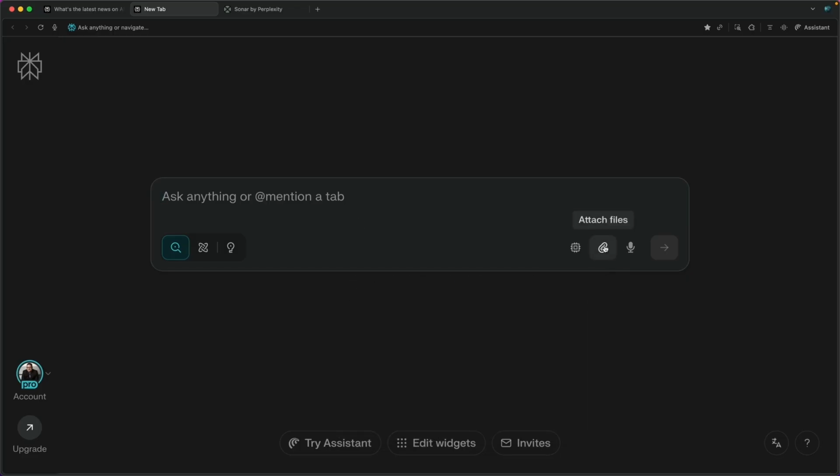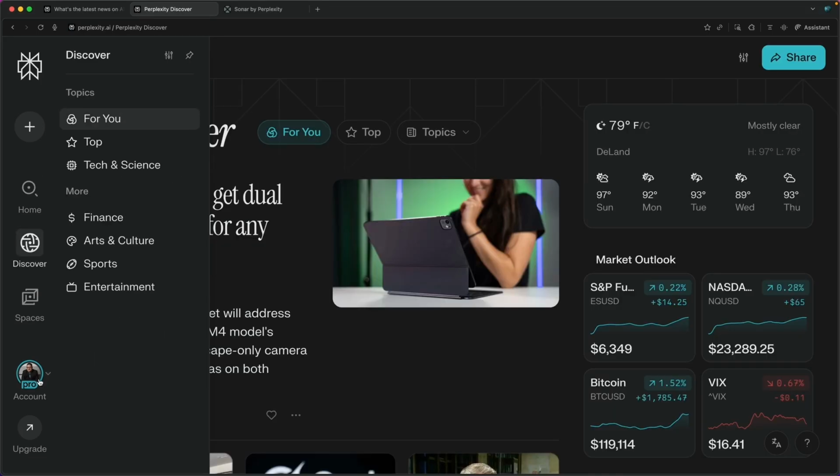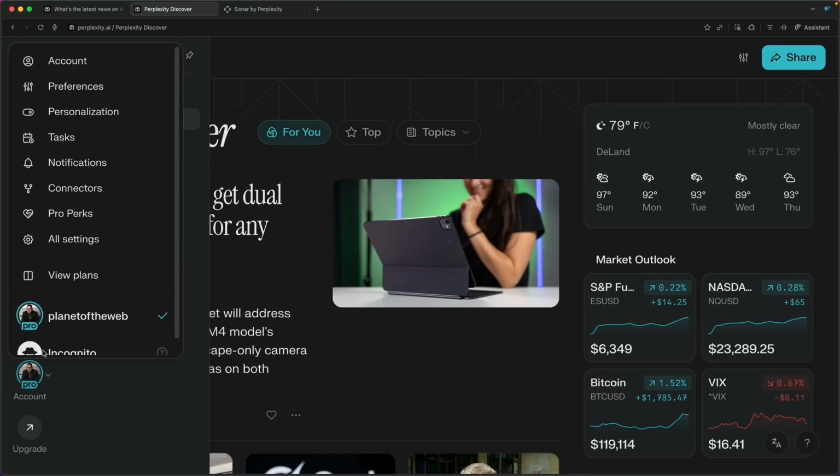Of course, you can upload files and do dictation right on the interface. If you move over to the left-hand side, you can see all the threads right here, create a new thread or a page, and take a look at some preset topics. Now, under this section is where you can see all the settings, preferences, personalization, and connectors.